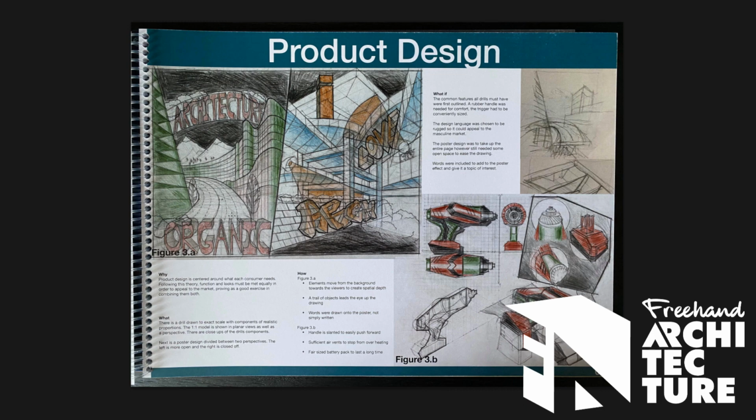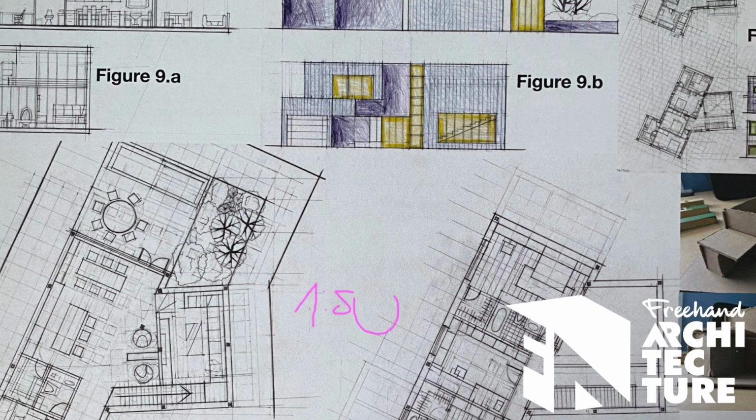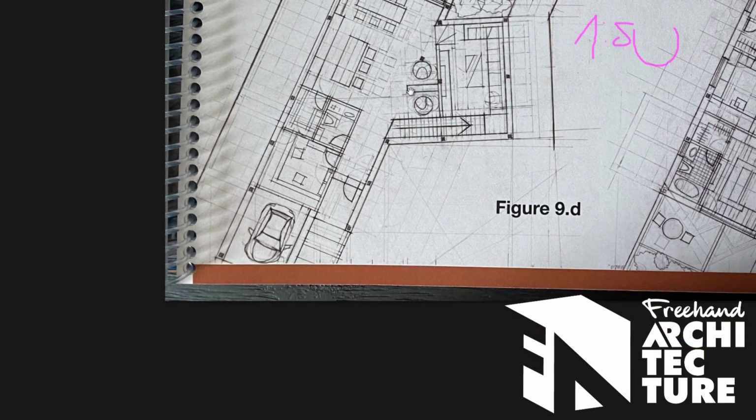Product design, post and electric fill design, stuff that just shows that you're well-rounded, right? You study this stuff. Now we're going for the model of the house. So basically these are 1 to 50 plans with detailing for everything, right? So you see like everything's to scale, everything is making sense.